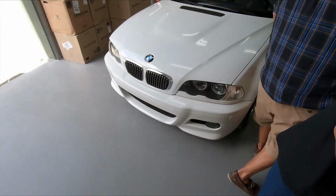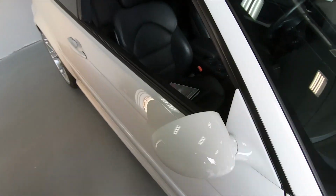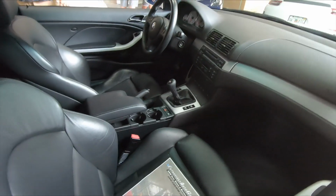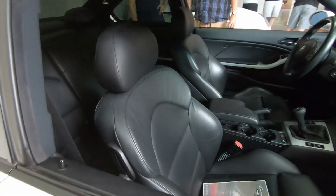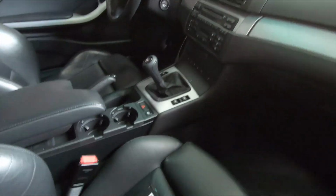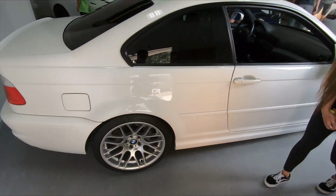And then what, this is the E46? This is Dylan's car over here. A little bit better shape than Dylan's, huh? He didn't say that, Dylan. Dylan, you gotta detail your car, man. It'll look like this one day. It's a pretty sweet car.